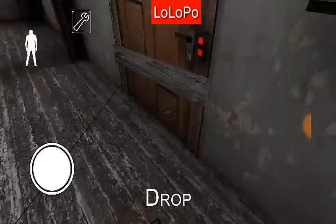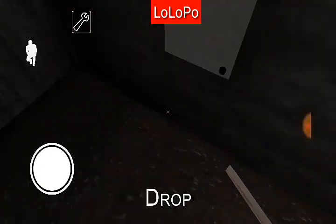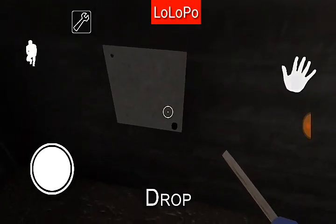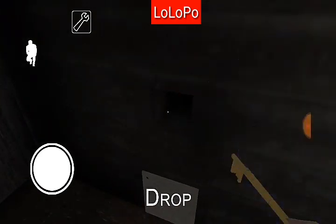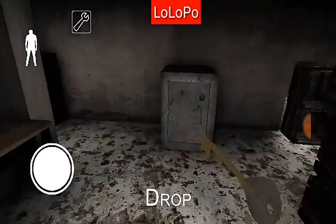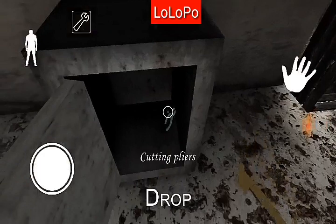and take the screwdriver. Now we will go to the screwdriver cabinet and open this. Here you will find the safe key, and now open the safe box. You will find the pliers there. Here are the pliers. Very simple.